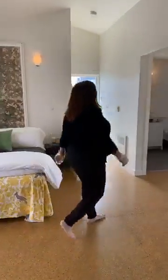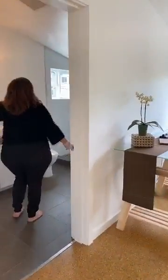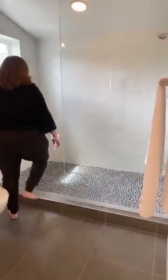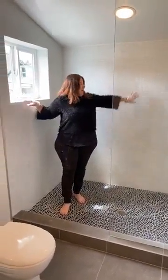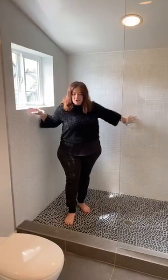There is a great master bath up here with limestone floors that are heated. So we've got the radiant heated floors that come into the bathroom space here. Ooh, toasty. I turned them on. And this great river rock floor feels so nice on the feet, and full ceramic tile surround in the shower.